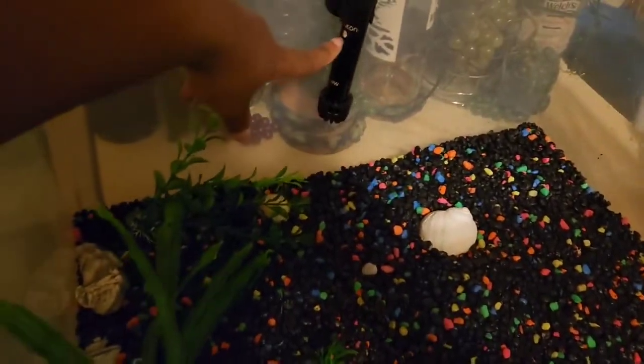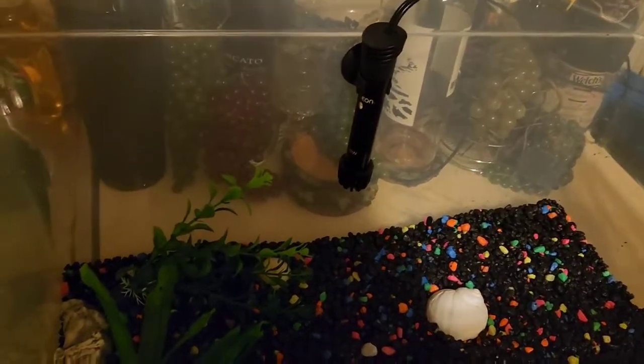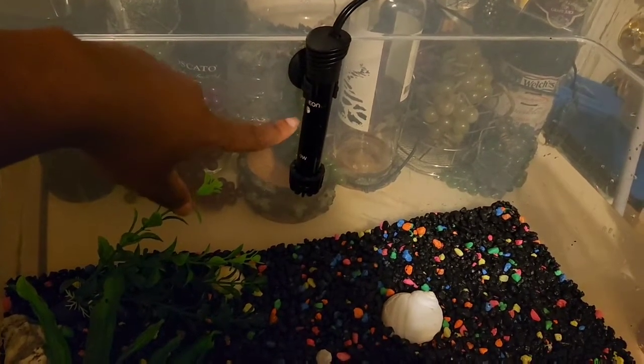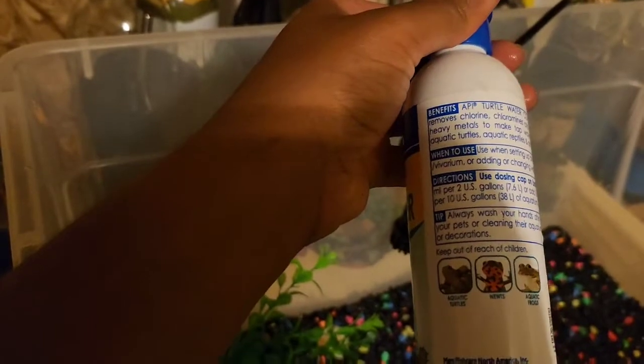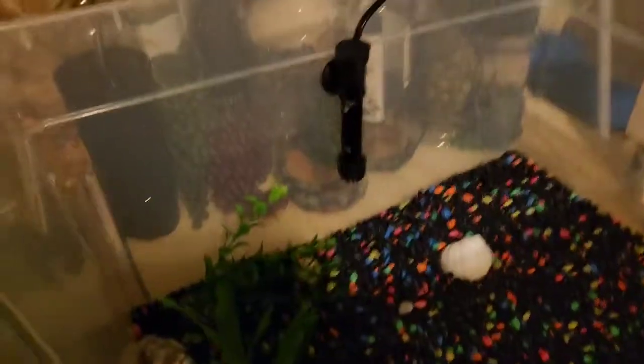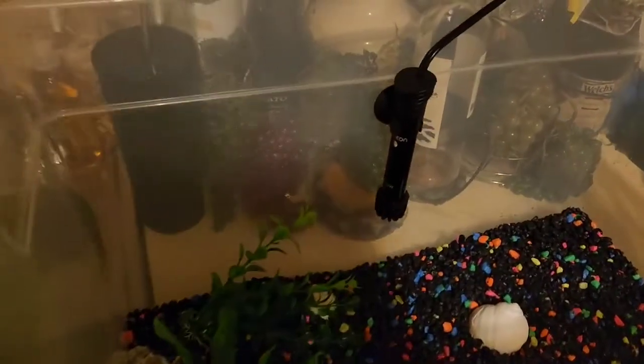So this little line dot here tells me how high I can fill the tank. So now I need to figure out how to measure exactly how many gallons that's going to be, because for the conditioner, it's one capful of this liquid per, what is it, 2 gallons? Yeah, per 2 gallons. If you're thinking about getting a turtle, don't. Just don't.